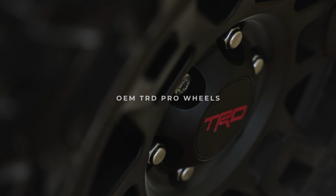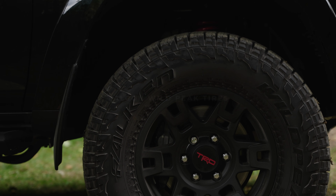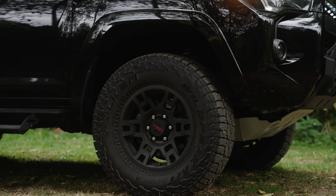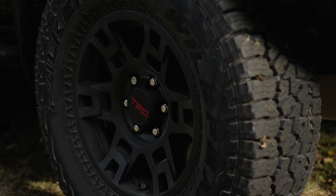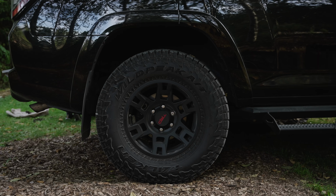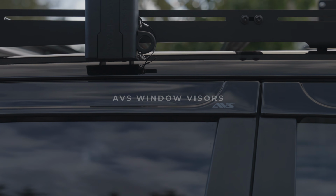For wheels though, I have the OEM TRD Pro wheels wrapped in Falcon Wild Peak tires. The size of these tires is 285/70/17. And for suspension, because I wanted to keep the OEM Bilstein suspension that came with the TRD Pro trim, I just added the Westcott Designs TRD lift kit that gives me a 1.5 inch lift in the front and 1.25 in the rear. And for the window visors, I have these low profile window visor shades that I bought from AVS online.